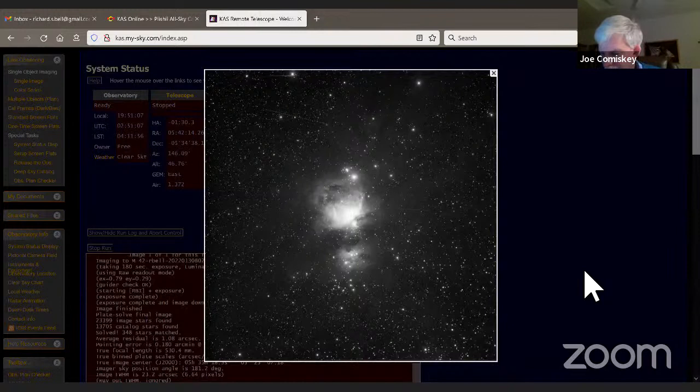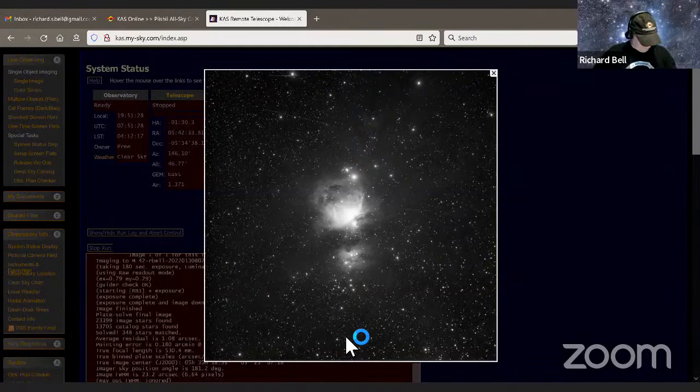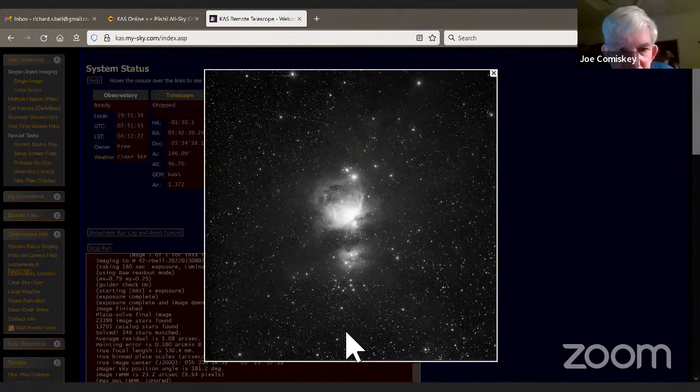So that's the stars right below the cloud, right? Uh-huh. Okay. So is up down in this picture? North is at the bottom, right? And that's just because of the way the telescope is oriented on the mount. Okay. So, yeah, that's pretty cool.